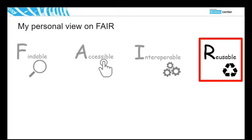But I see this as almost like a path. You first need to be able to find something, you need to be able to access it. But the ultimate aim is for us to be able to reuse things. In terms of software, the aim then is to be able to reuse software as much as possible.